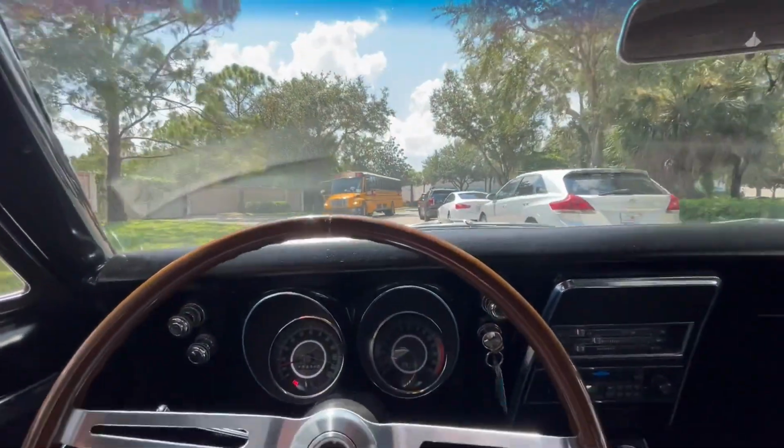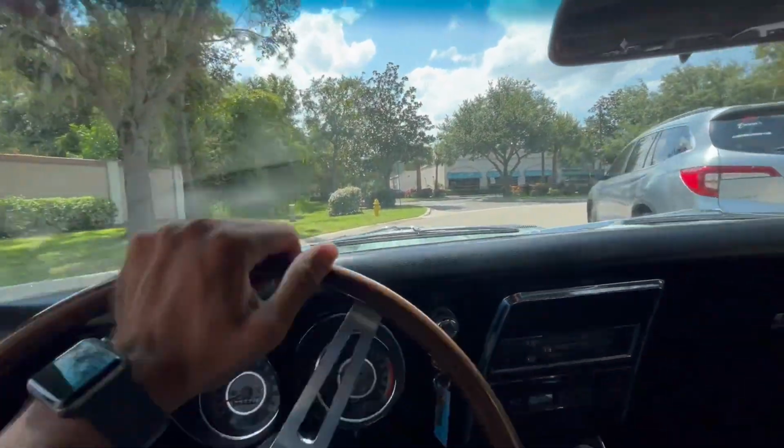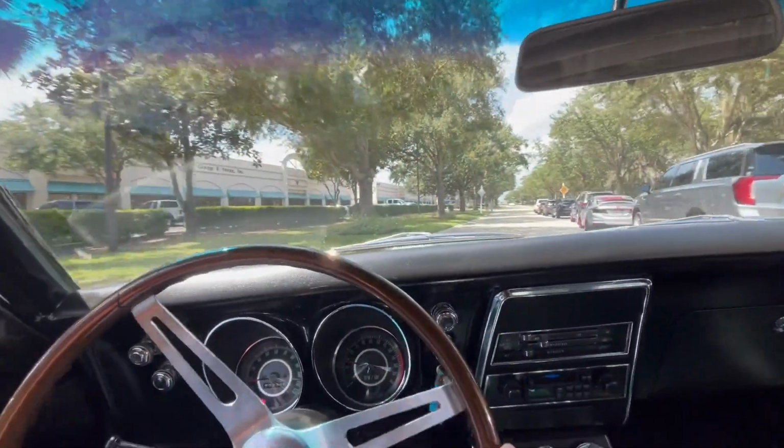Oh gosh, of course, we have a school bus approaching us right now. But of course, it can never beat the true style of Chevy. Muscle cars are the best, but on note, Camaro is definitely one of the best.